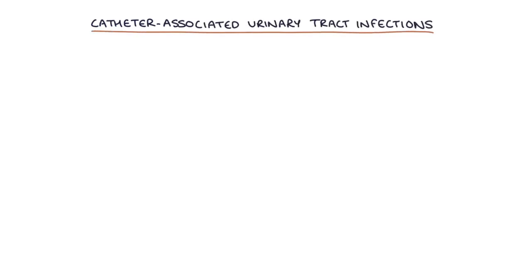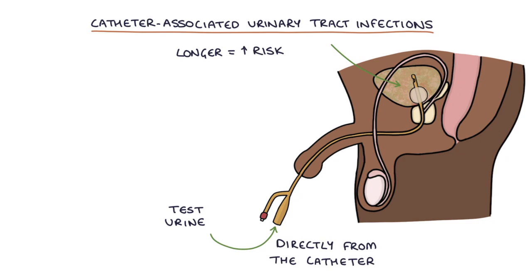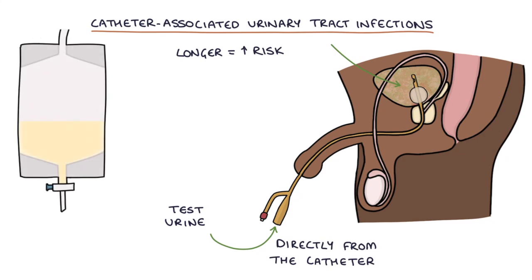Finally, let's talk about catheter-associated urinary tract infections. Infections are a key complication of urinary catheters. The longer the catheter is in place, the more likely bacteria are to grow in the urine. If you're going to test the urine of a patient with a catheter for an infection, the urine should be taken directly from the catheter or from the sample port using an aseptic technique, and not from the catheter bag, as this may be contaminated.